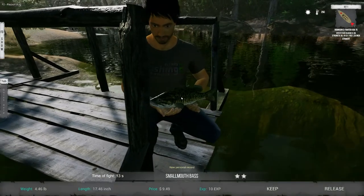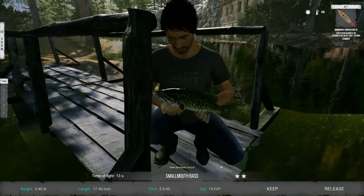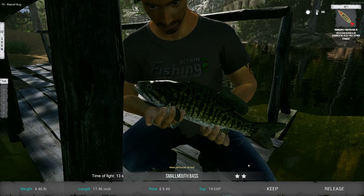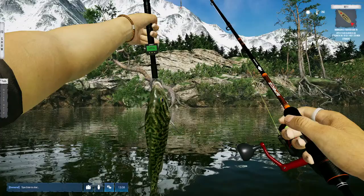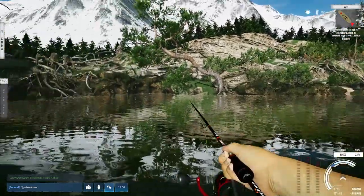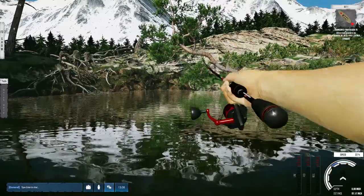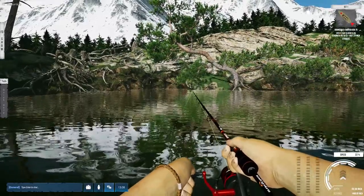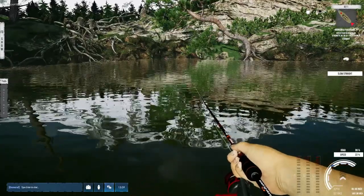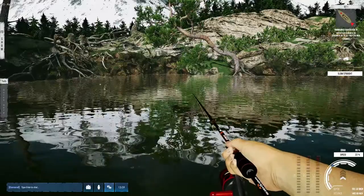I'm definitely overgeared. Personal record, smallmouth bass. You can tell I haven't caught a lot of smallmouth or largemouth. Alright, cool. So it's good for bass as well. It's interesting how you move a little bit over in the same waterway and you catch a totally different fish.